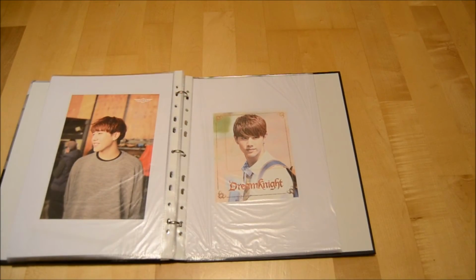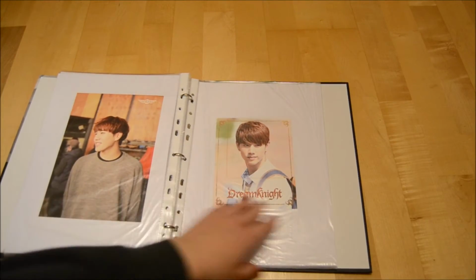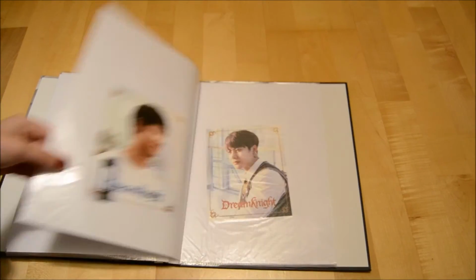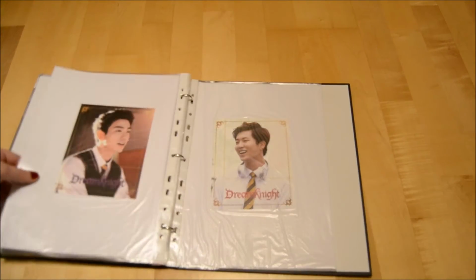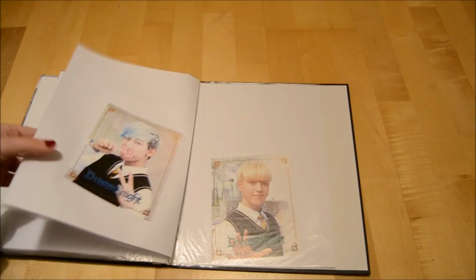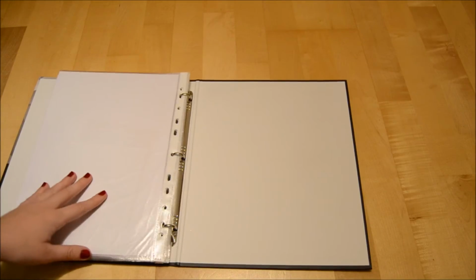And then I also have put in the cards from Dream Night for the same reason as the other cards, to look at them. And normally they stay in place, but today they didn't want to because they knew I was filming. But I will put it in. So this is all what is in this binder.